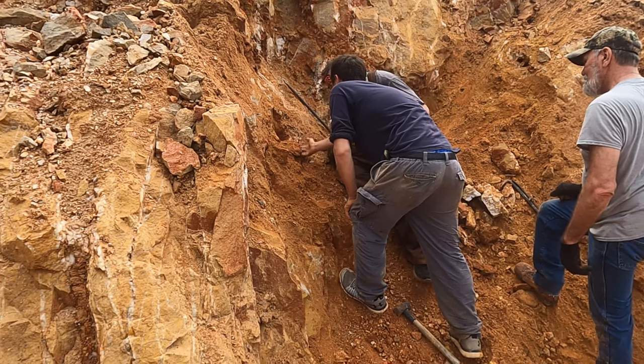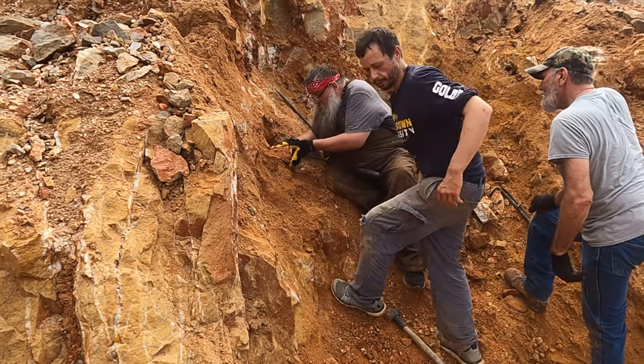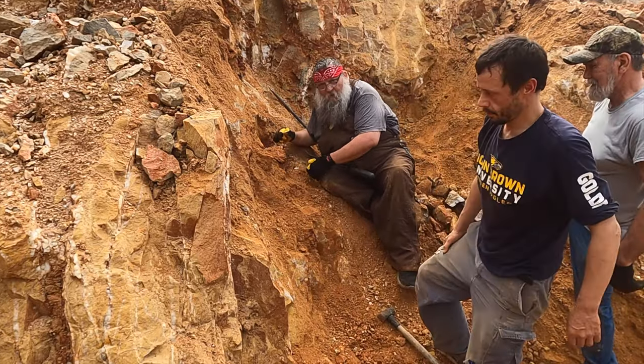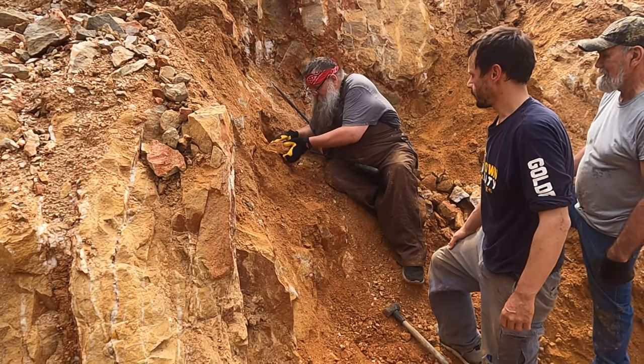Probably done this before. We go right up under here. Yep. Right up under here. Actually, you can probably wiggle it out. Yeah, just wait for Jack. Let me get out of your way. Ready? Yeah. All right, Canyon Creeks.